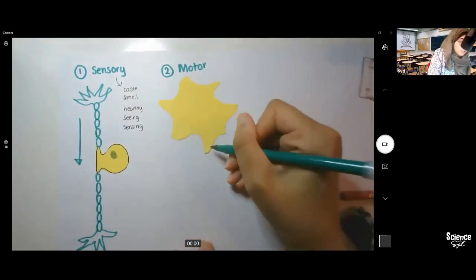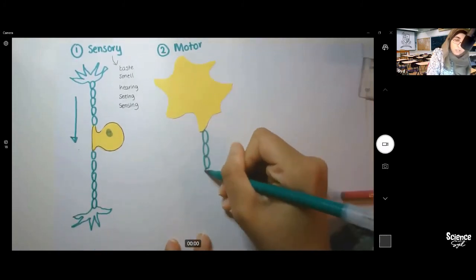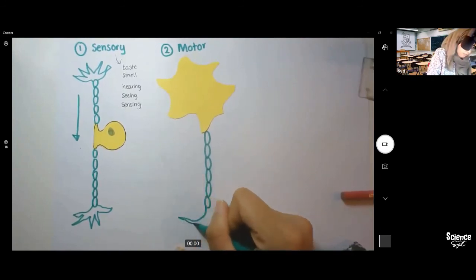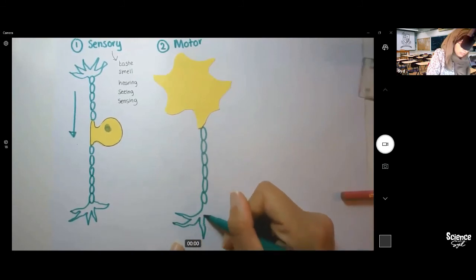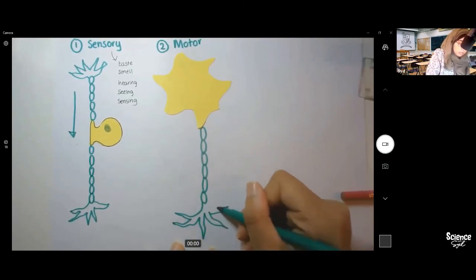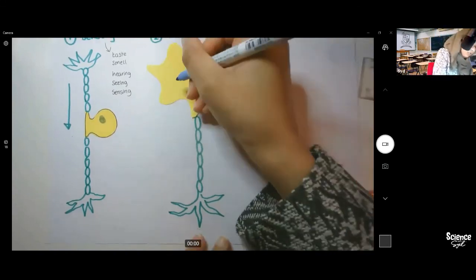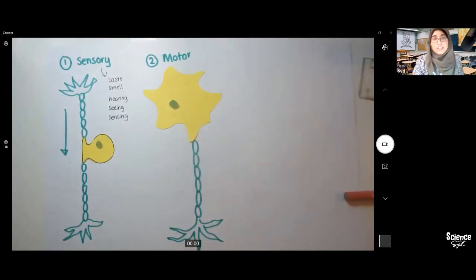Okay, and this one looks very similar to what we had on the previous page. You've got your axon, and then your axon terminal at the end. So it looks like that. And I can't forget the nucleus there. Okay, so that's your motor neuron.